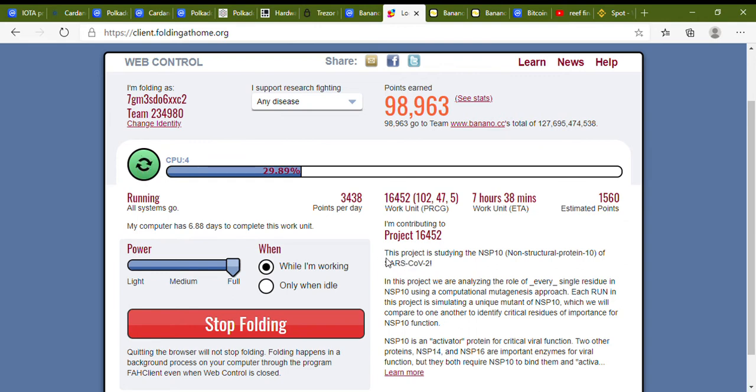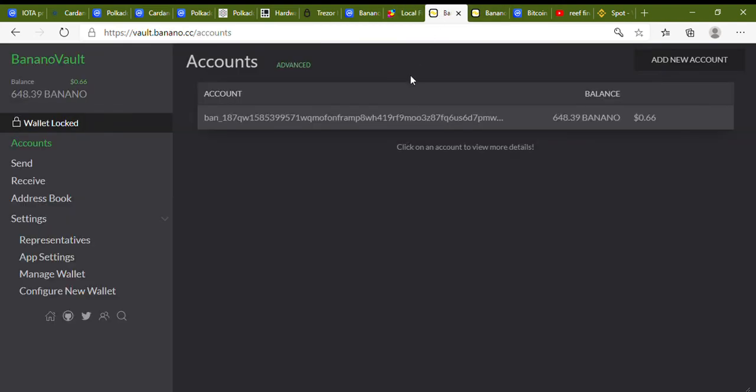Right now, this project is studying NSP10, non-structural protein 10 of SARS-CoV-2. You heard about SARS, something like that happened in 2003, I don't know, so many years ago. So basically they're doing some studies and trying to find some cures. This is how you generate a vaccine in a quick and efficient way. So I wanted to be part of it. I just find it cool. I think that's what wakes me up at night and wakes me up in the morning. I just wanna be part of something positive, right? So it's a good thing in this space.